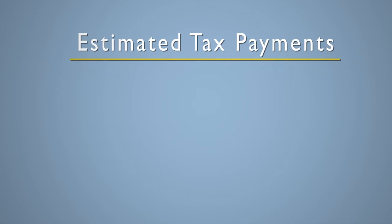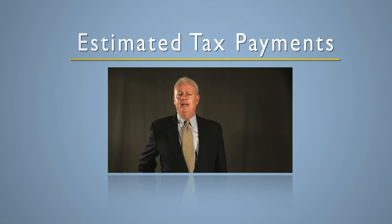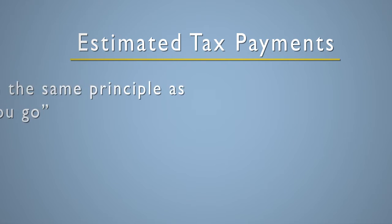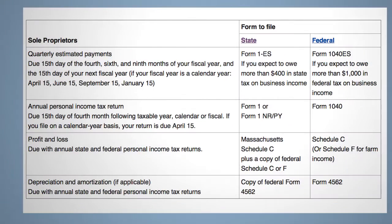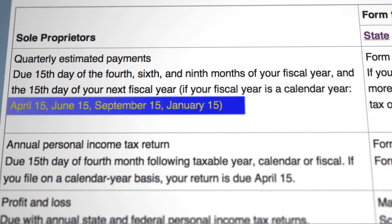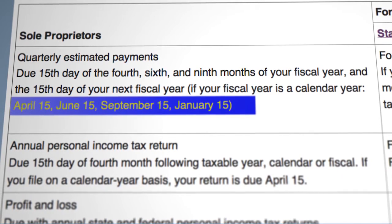Let's discuss how estimated tax payments work. Most of us at one time or another have had a job and had withholding amounts deducted from our paycheck. It's a tax payment system known as pay-as-you-go. Estimated payments work on the same basic principle. This is the way people who are not subject to withholding pay their federal and state income taxes. In their case, business owners pay quarterly estimates based on the profit they earn. For most small businesses, the quarterly estimated payment dates are April 15th, June 15th, September 15th, and January 15th of the following year.